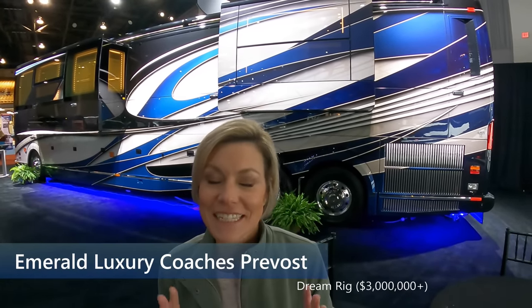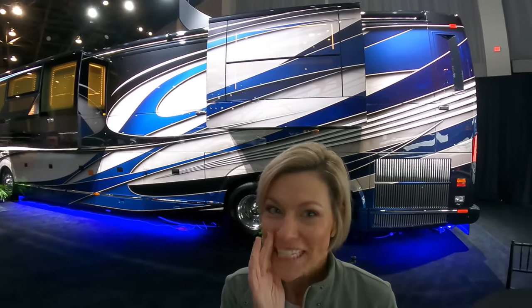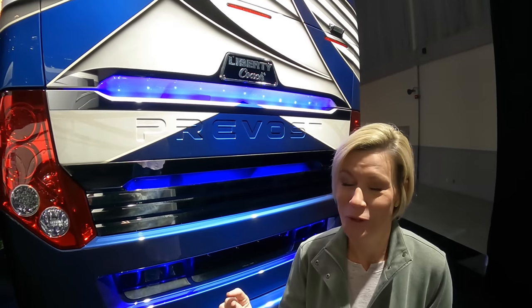All right, y'all, grand finale. This is the stunner of the show, hands down. This is a Prevo by Emerald Luxury Coaches, and it's been closed to the public, but we got to go in and look, and it's incredible. You'll see from the looks on the inside, y'all, this is unreal. All right, before we head inside, we want to show you the beautiful outside. This paint job is incredible. Corey's going to walk around, give you a quick tour of the outside.